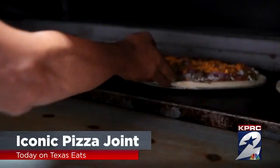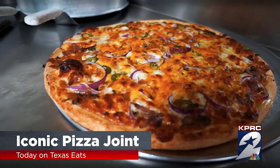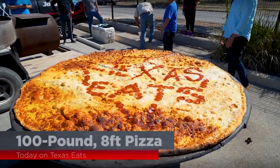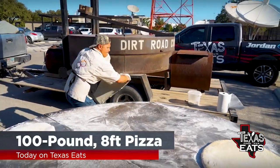This is incredible. Plus, we see what's on the menu at an iconic pizza joint. The Cowbell Pizza has so much flavor going on. It's like a smokehouse stacked on top of a pizza. And we find out how a Texas catering company makes a 100-pound, 8-foot pizza.